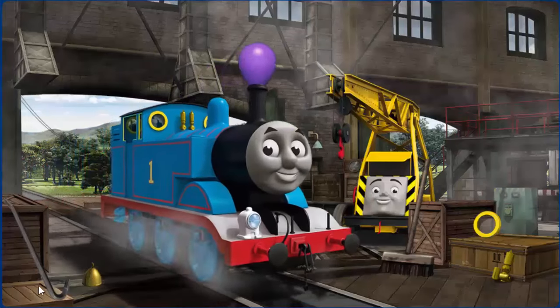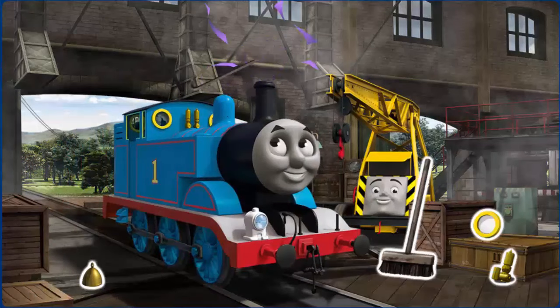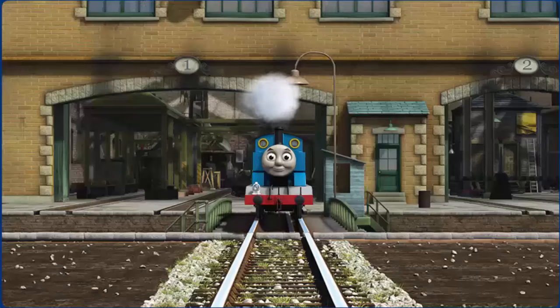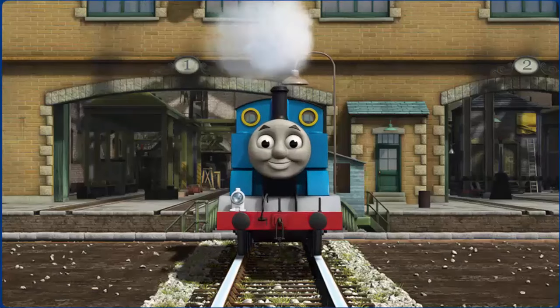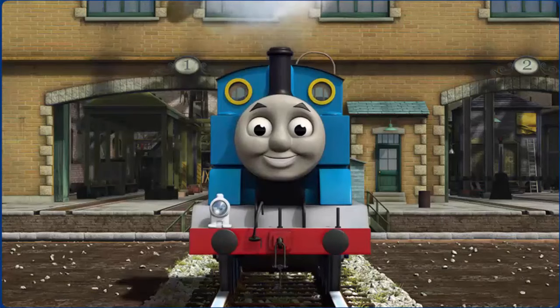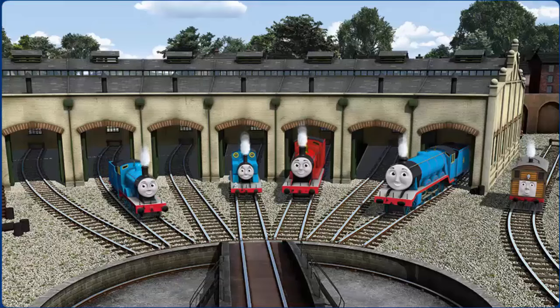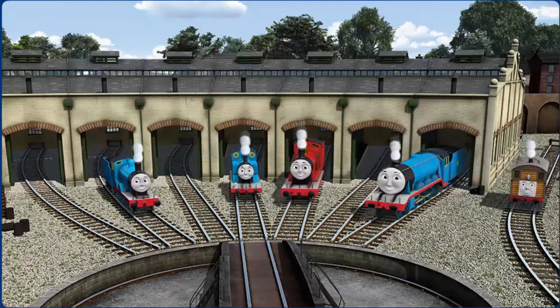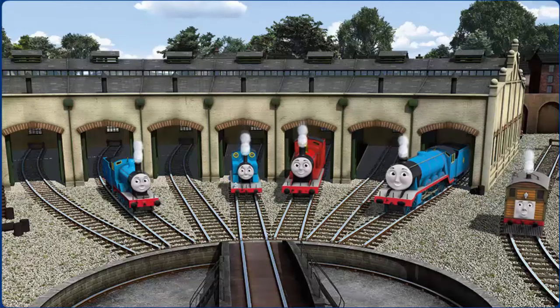Thomas's window is broken and his funnel is clogged. Great job, but there's still more to do. You fixed it! Thomas is ready to get back to work. You helped repair Edward and Thomas and James and Gordon and Toby. You did a great job!